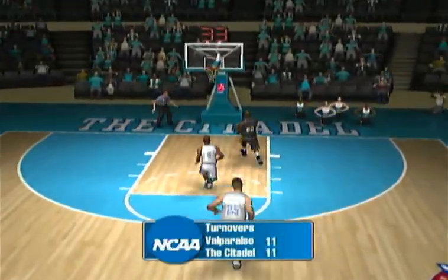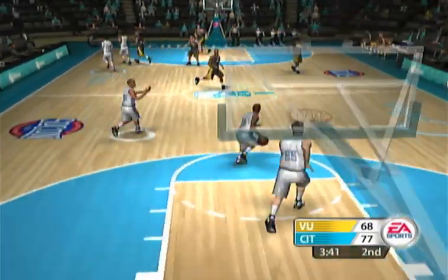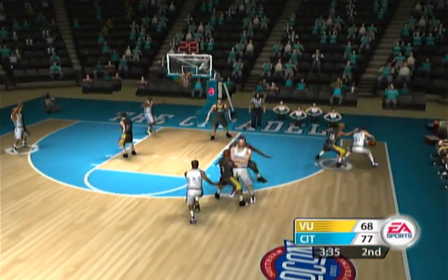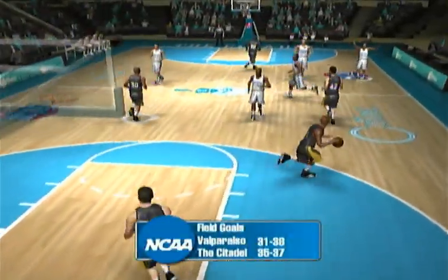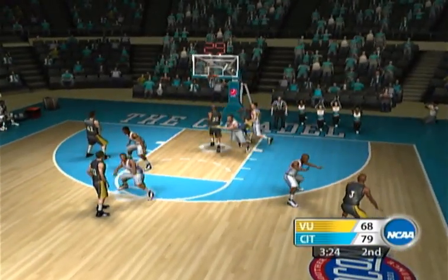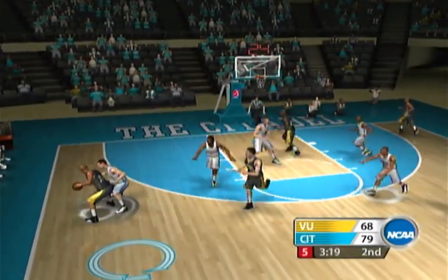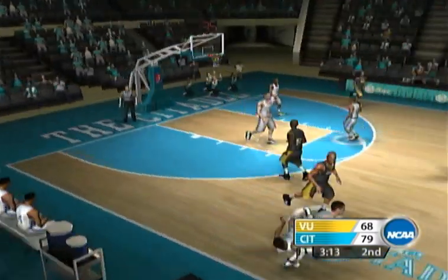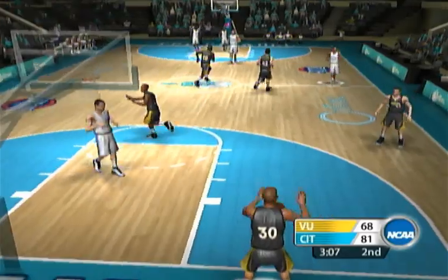Number 50 grabs it. Great finish off the transition, Brad. Number two for two. The Citadel is showing the touch shooting the ball tonight, Dick. They're keeping it simple and making shots they should make. Cost him that time. Way to keep going to the goal on a 2-on-1 break, Brad.